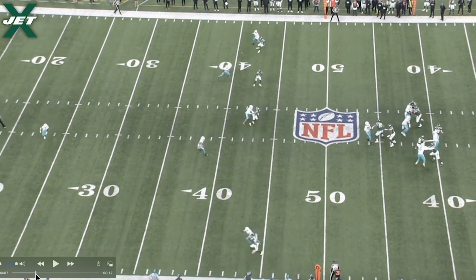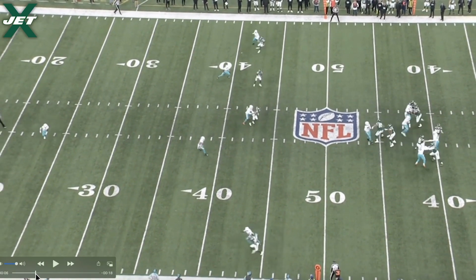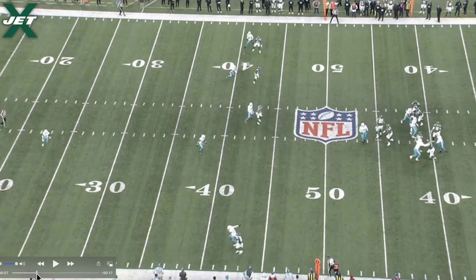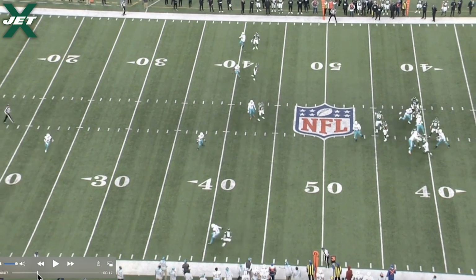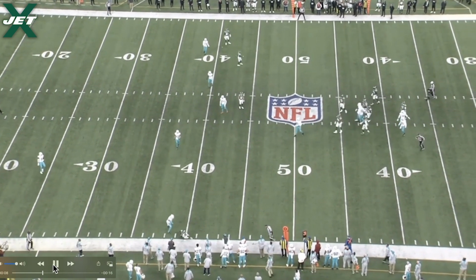Positioning is pretty solid. I'm not sure if that's Howard or Jones, but positioning's pretty solid. Chuck with the inside arm. Moore turns. Good timing, and then just a tremendous catch. Tremendous catch to close out the day.